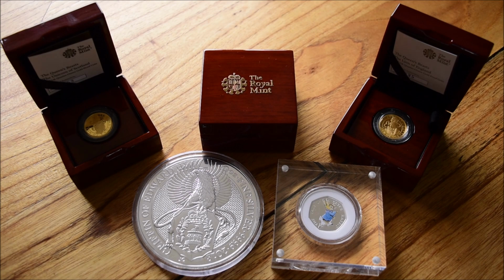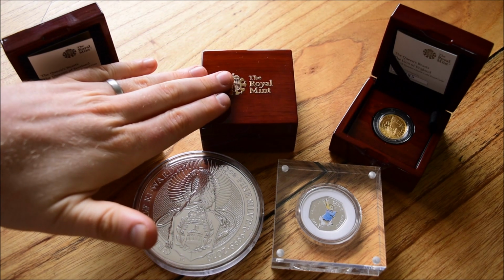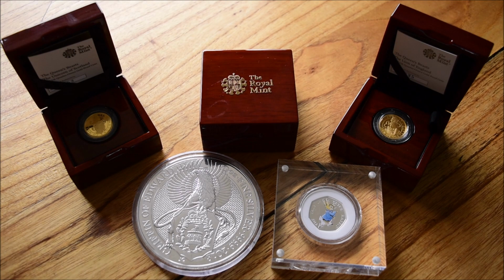So this week's ponderous topic is going to be all about our good friends, the Royal Mint. Now we've seen a couple of new coin releases come out from them in the last few weeks, so I want to talk a little bit about those, but I also want to talk generally about the Royal Mint's perceived opportunistic tactics about them making so many coins for 2017 and seeming to be almost a little bit money grabbing and basically just taking advantage of collectors.